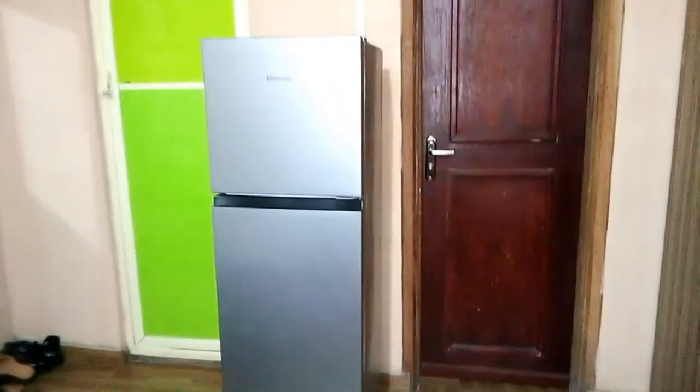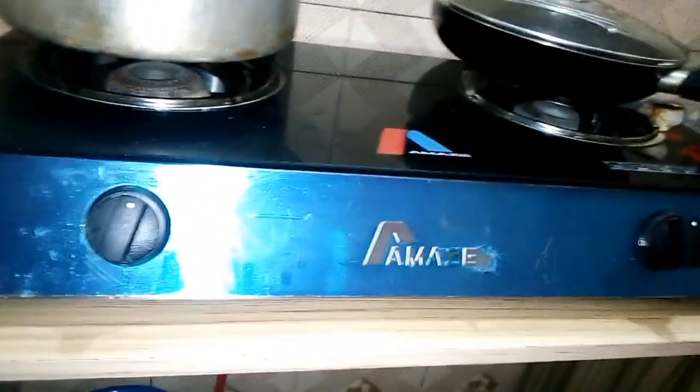Let's go over to the kitchen. And this is our fridge. Look at it, you can see it. Let's move up to the kitchen. See our kitchen. This is what we use in boiling our water. We are students, so don't mind us. See our cylinder. This is the kitchen.